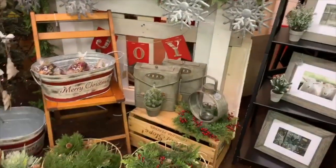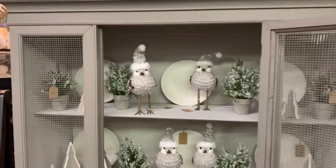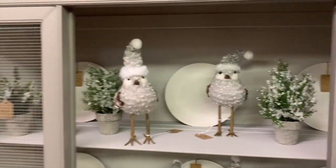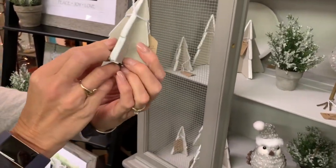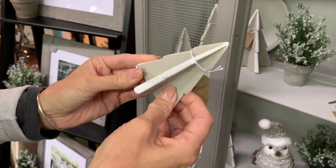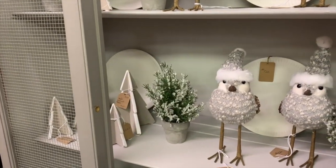Wow. Beautiful. Oh, look at these cute little things. What are these? These are our little owls, our little woodland forest. I love these. They're almost like a glass Christmas tree or cement, but they're just cool. They're kind of modern looking, but they would fit in any decor. I thought they were kind of cool.